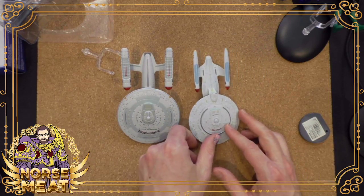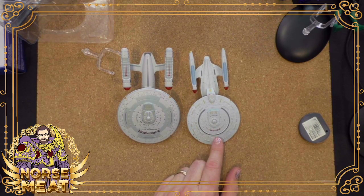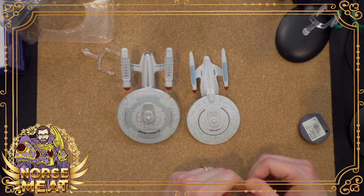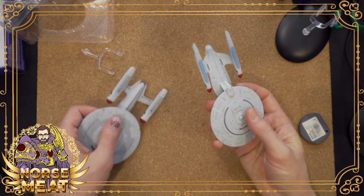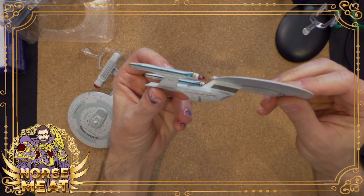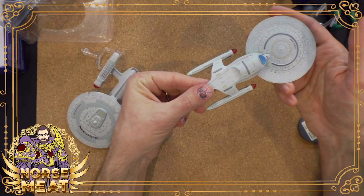For the Excelsior, which again is one of my all-time favorite starships in anything, Eaglemoss has actually done a whole series of concept versions. They went through a lot of different designs in the process of making that ship, and Eaglemoss was like, hey, these are cool, let's make a bunch of these. We've looked at a couple of those on stream before. But this is the only physical version of this design that we're ever likely to get. It was just a sketch. There was some art of it. Eaglemoss made it into a thing, and nobody else is going to.